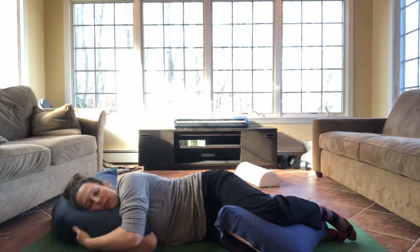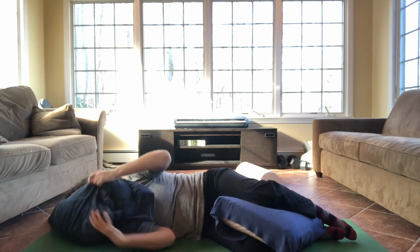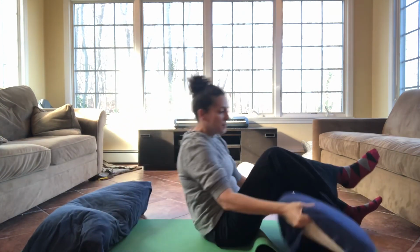You just get used to doing it. You fold it, you smush it around until you get it to a height that feels good. So now I can go between side and then back. You just flip it over, and you just get used to doing that in the middle of the night. So that's my little tutorial about best and worst ways to sleep for back pain.